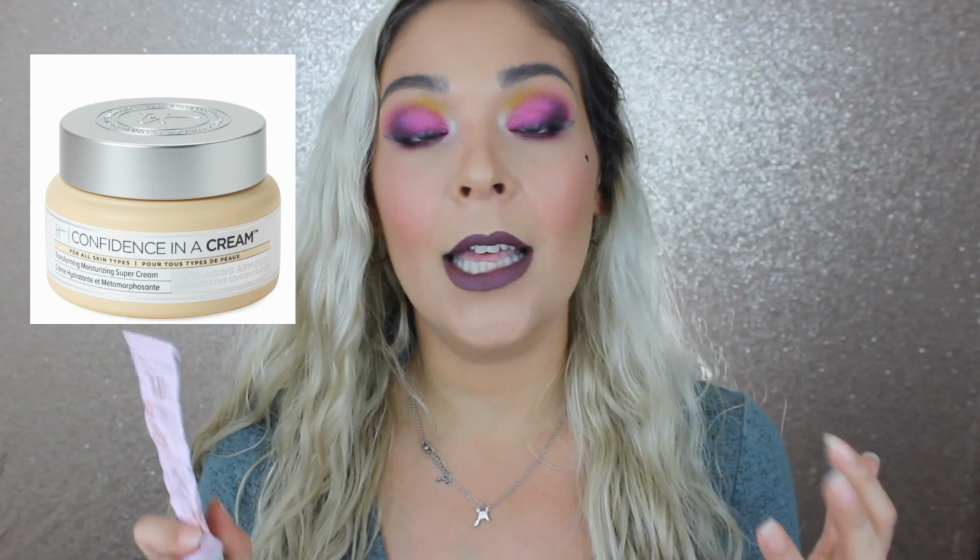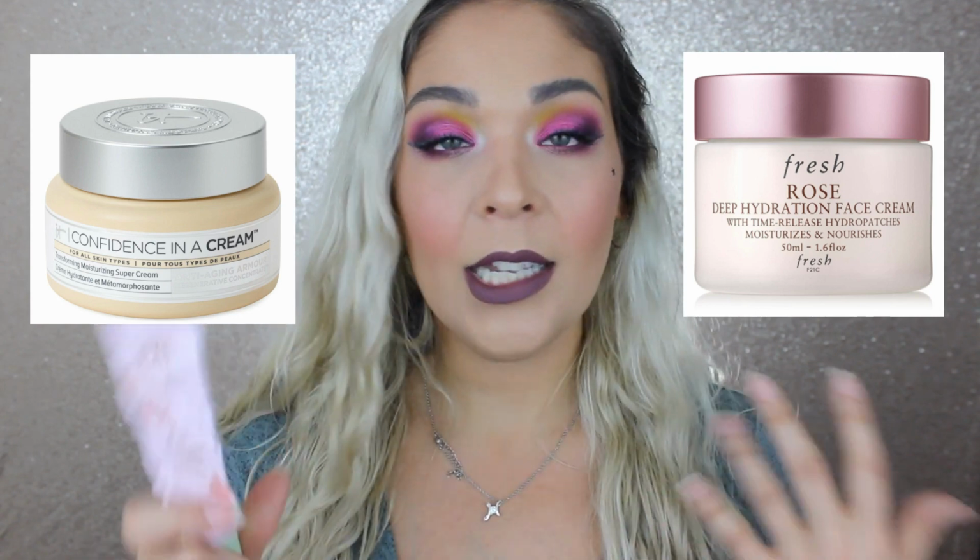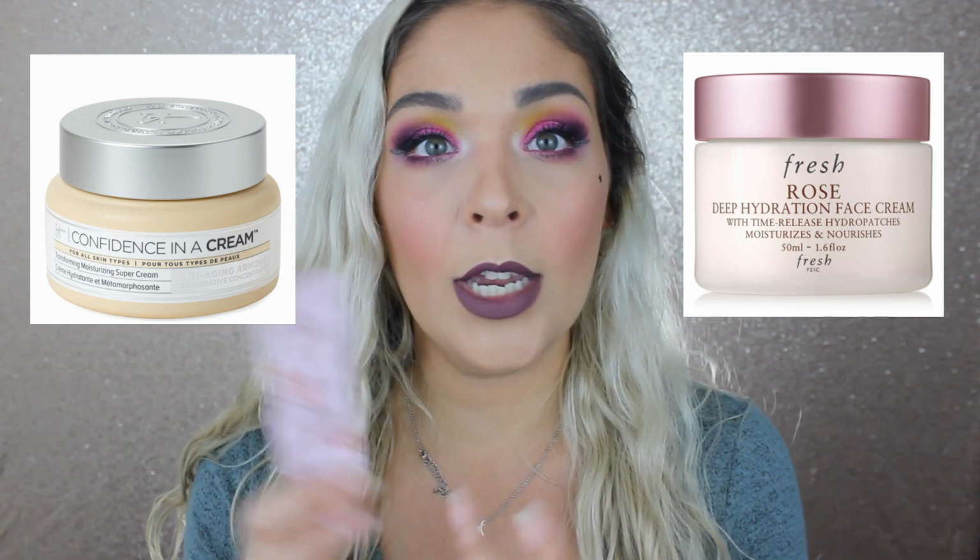Alright, and then lastly is the Pixi Beauty Rose Ceramide Cream. This is a cream that I remember really loving so much. I had mentioned this, I think in an Empties video, because I'd used up 2 other products that I felt were very similar but expensive. So the It Cosmetics Confidence in a Cream, and then the Fresh Beauty Rose ceramide cream or something like that.